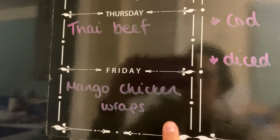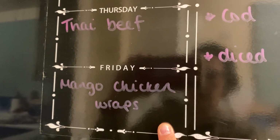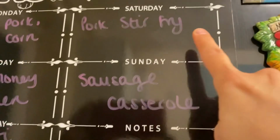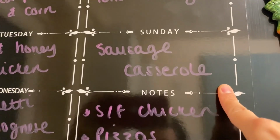And then I'm going to do mango chicken wraps, which again is a HelloFresh. I sort of went through my recipe cards. So that's like a sticky mango chicken in wraps with salad. We're going to have a pork stir fry. I'm going to use some sausages and do a sausage casserole.